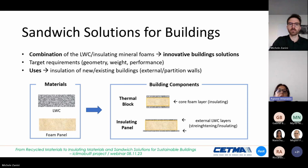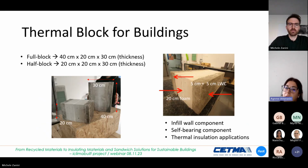In the next slide, I will show you something about the thermal block we have already produced and installed. We have produced full blocks and also half blocks in different dimensions. In this photo, you can see the two typologies of blocks produced. In the core part we have the foam, and the external layers are made with concrete. The total thickness is 30 centimeters in both cases. On the right, you see a figure showing the internal part, the foam and the concrete.